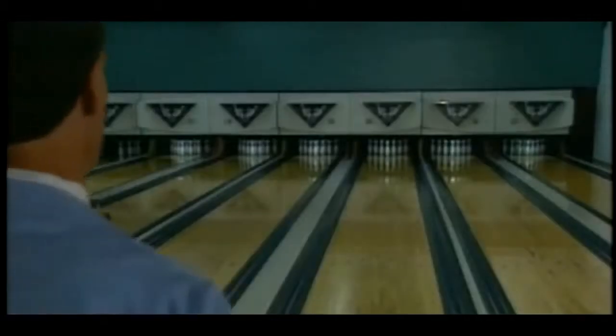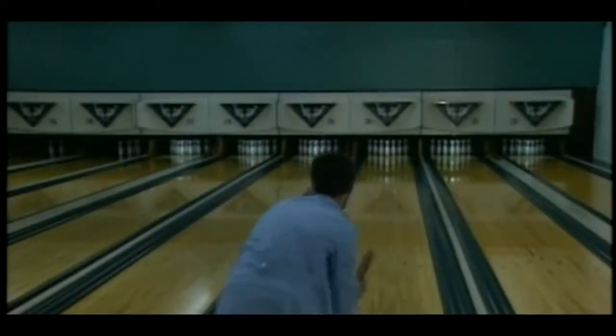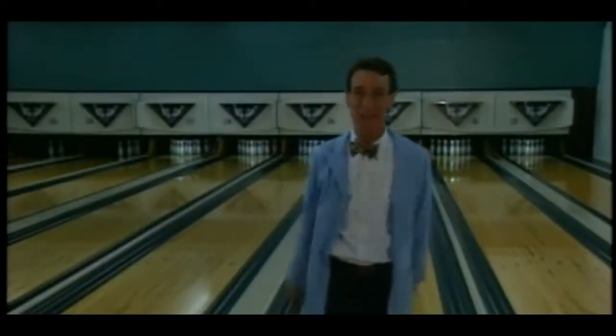Ping pong balls are great for ping pong, but they're not for bowling. Not enough momentum.